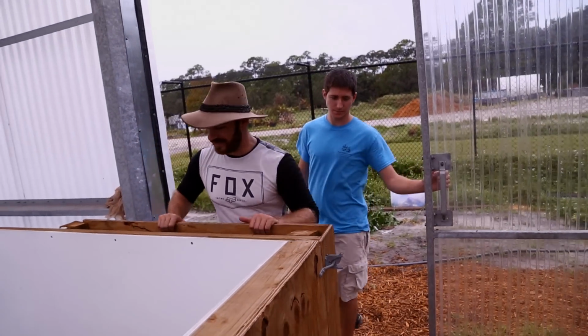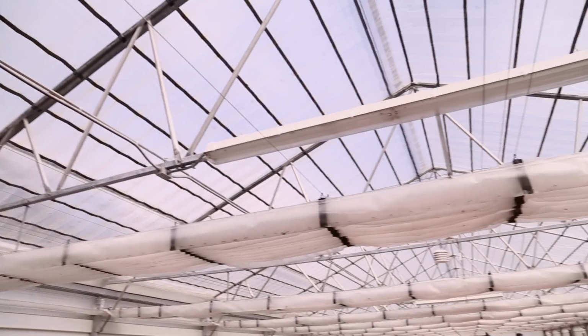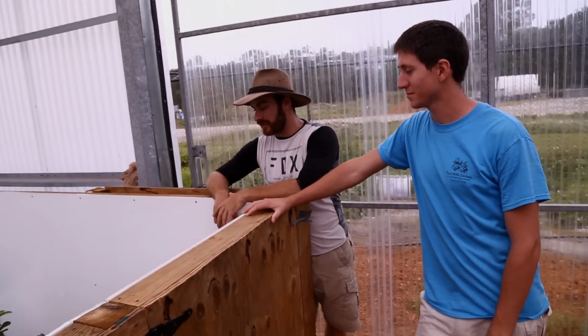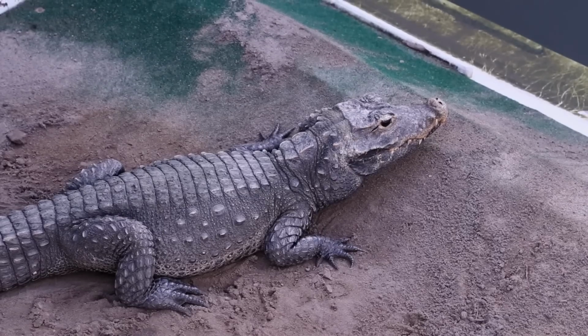Yes, the greenhouse. This place is fun, man. Now, folks, I've been seeing this thing as it's been being built, so I have been tipped off to a lot. But Kyle, explain to the folks just exactly what this place is all about. I mean, where do you start?